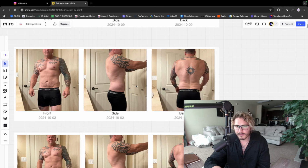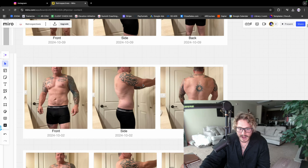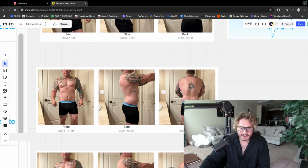Over the course of time, when he did hit that 220, he didn't really lose that much weight, but that's not what we're looking for. We're trying to build muscle tissue. But notice how much leaner he's getting in his front shot, how much bigger his arms are getting. And then when he checked in right here, this is exactly what I was looking for.